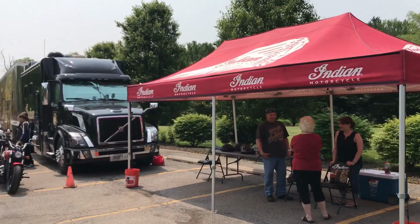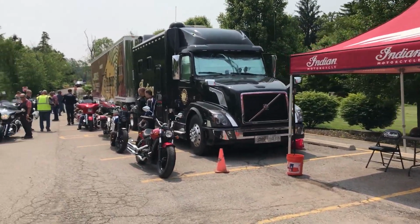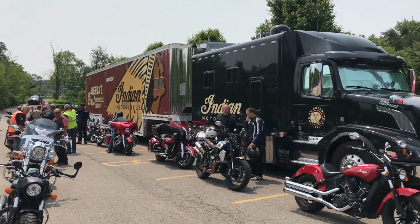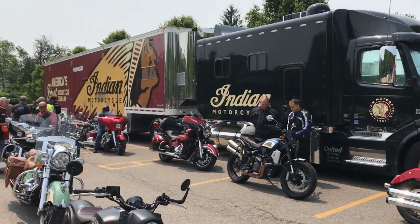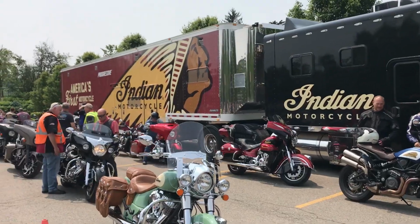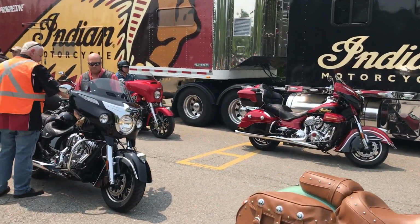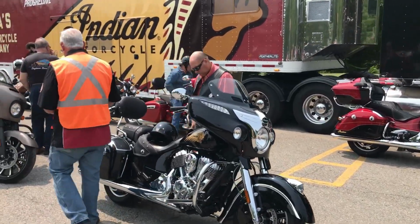They brought out their whole fleet for this event, including 4 FTRs. So I'm going to film this with one camera on my helmet and one camera on my chest. So not only will you get 2 rider views, you also get to see the bike in action from all different angles, because there'll be 3 other people riding the same bike on this demo ride.